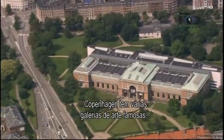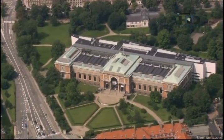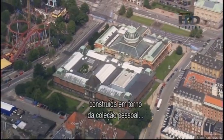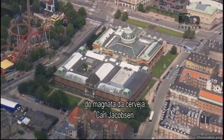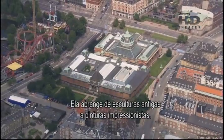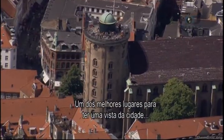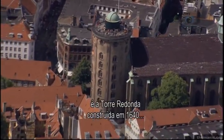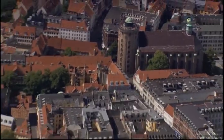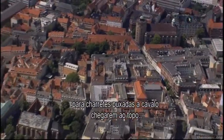Copenhagen has a number of world-renowned art galleries, including the Danish National Gallery and the Carlsberg Glyptotek, which is built around the personal collection of the brewing magnate Carl Jacobsen, and ranges from ancient sculpture to impressionist paintings. One of the best places for a view over the city is the Round Tower, built in the 1640s as an observatory for the nearby university. Inside is a spiral ramp wide enough to allow a horse-drawn carriage to get to the top.